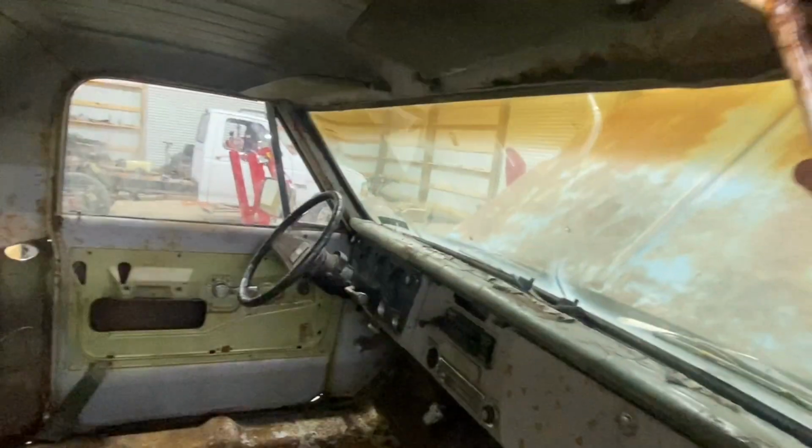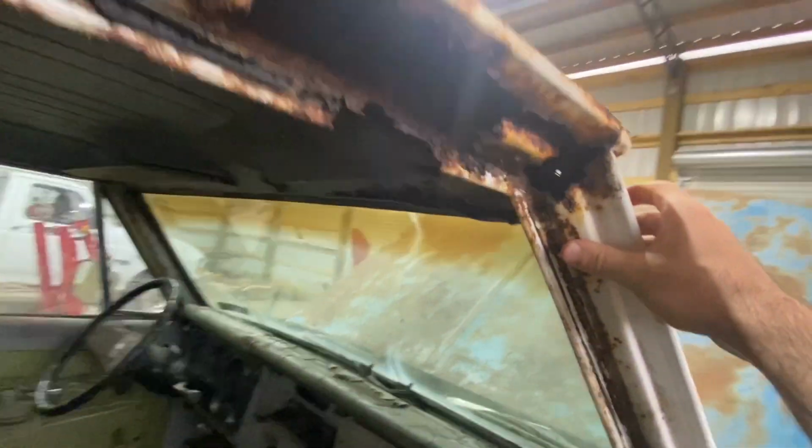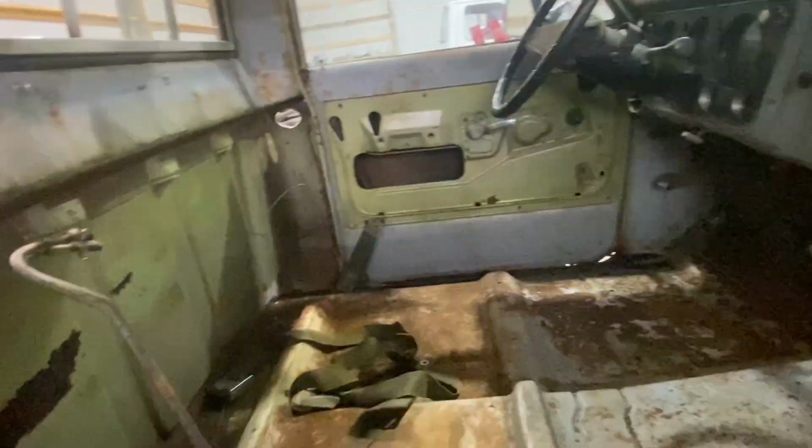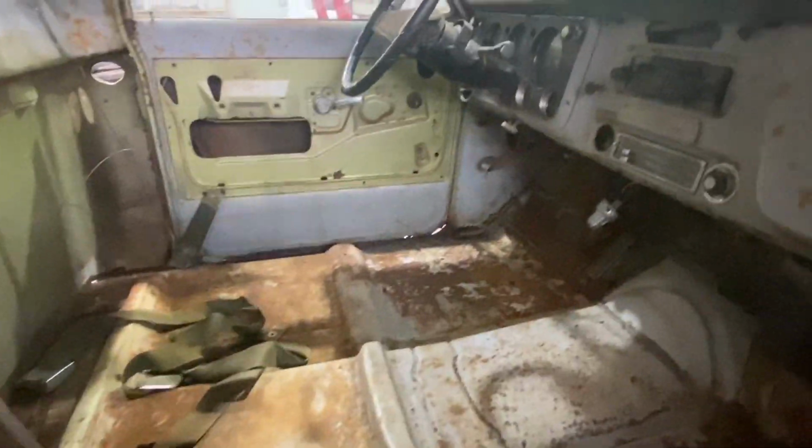So the actual A-pillars themselves are pretty solid, but whenever you get on the inside here, that whole front kind of took a beating. Same thing on the other side. It's not as bad. Passenger side is definitely the worst, but they make patch panels for just about every area on these trucks. So we'll be buying a couple of them.